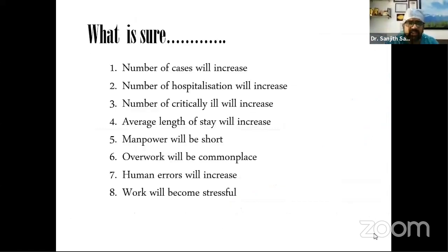And that's the reason that what is sure is what I'm putting on the slide. Number of cases will increase. Number of hospitalizations will increase. Number of critically ill will increase. The average length of stay will increase. Manpower will be short, and this is very important because our service areas, our kitchens, our dietitians, this manpower will probably become short. Overwork will be commonplace. Human errors will increase, and work has already become stressful. It will become even more stressful for certain.